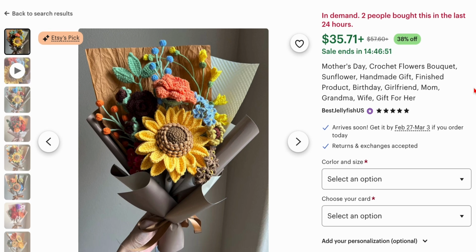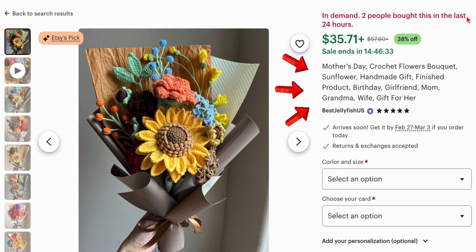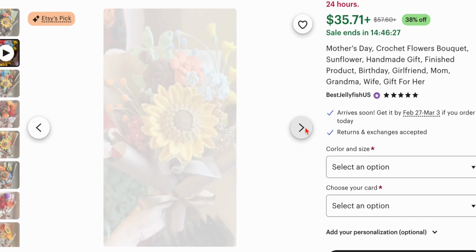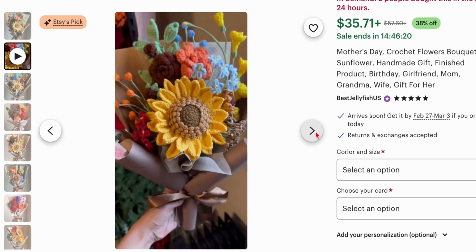This right here jumped off the page for me because it had some really visually stimulating colors. I was drawn to these flowers. I really like the way that they look. They're crocheted. So let's see, it's Mother's Day crochet flower bouquet, sunflower, handmade gift, finished product, birthday, girlfriend, mom, grandma, wife, gift for her. And it's by Best Jellyfish US. So let's go ahead and look at, oh my goodness, this is so cute.